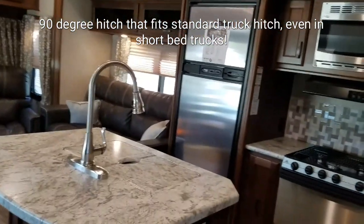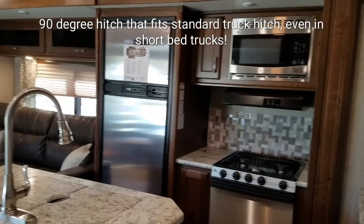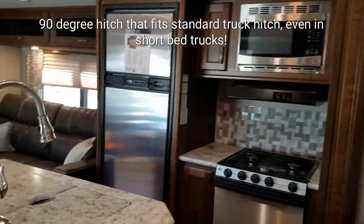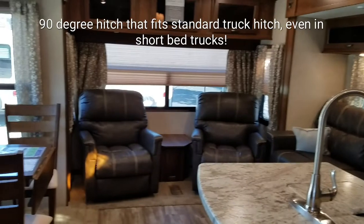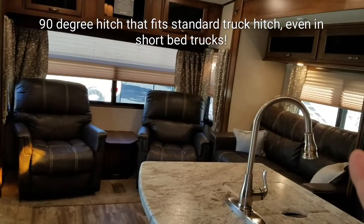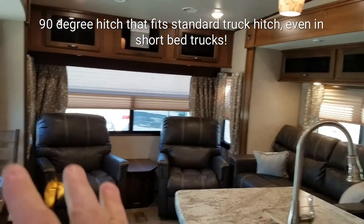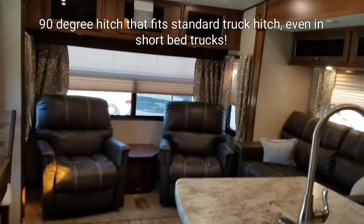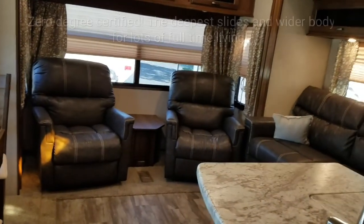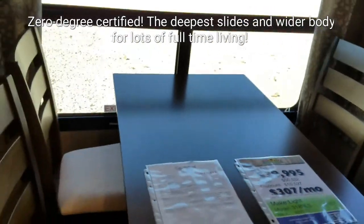Now we've stepped into the coach, and you wanted something smaller that your Silverado could tow, but also livable full time. Well, this is it, because when I mentioned that it had the deepest slides, what that translates into for you is more interior room. And with a 101-inch wide body, you've got the room, in addition to the slides, and it opens up sideways. So really, there's a lot of room in here. You've got comfortable recliners that also swivel. You have your table and chairs that you wanted.